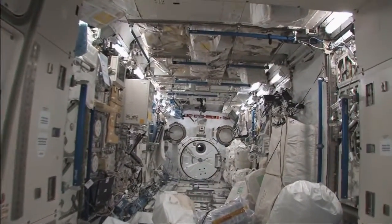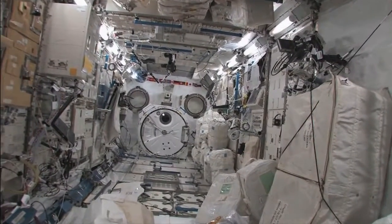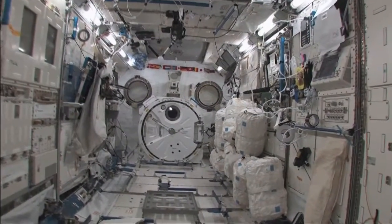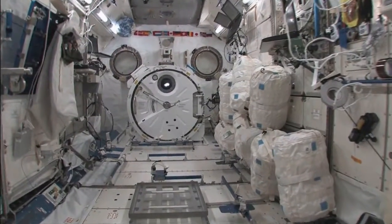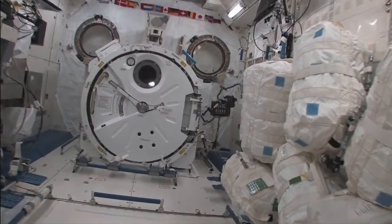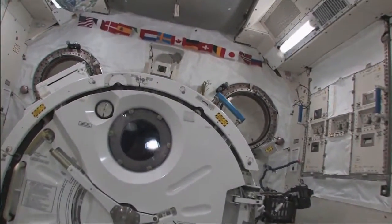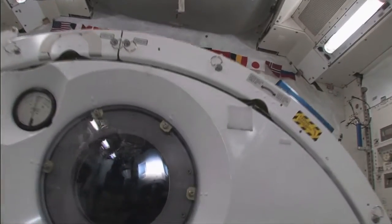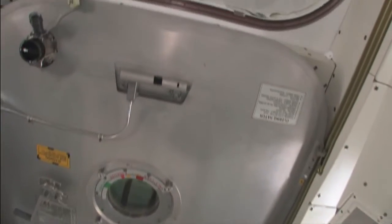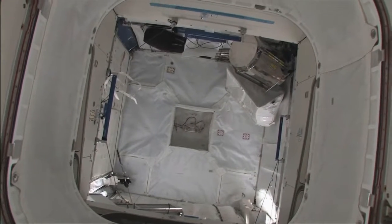This is the Japanese module, and it is always the quietest and cleanest place on the space station. We have all of our press events right there, which is why that camera's hanging up there. And we're just going to float through here, and I'm going to show you one more thing that I guess you could call an attic. We have to pitch up here, and we look into what's called the JLP, or the attic. And that is very, very clean too.